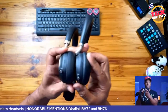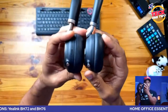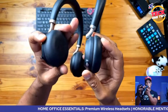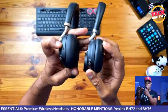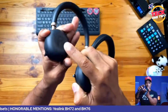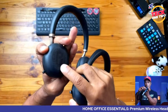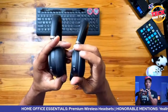The difference comes with this, the 76 on the left and the 72. The 76 has built-in ANC. That's what these holes are for. It's a built-in internal microphone so that when you want to block out the outside world, you essentially have a reverse noise cancellation. The outside world sound comes in, and what comes out is essentially a little quiet white noise or very low audio from the outside world. You do not get that on the 72.